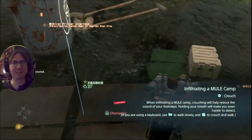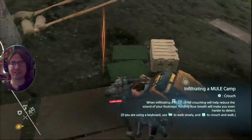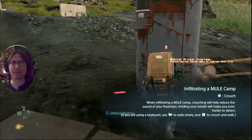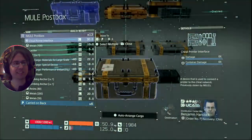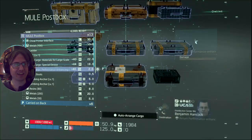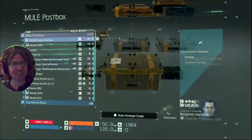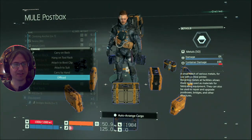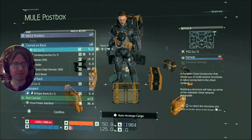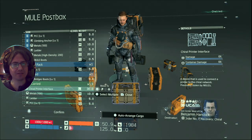Get tied up. Okay. Mule boots. Boots. It's just what I needed. I needed his shoes, his boots, and his jacket. Okay, give me everything. Probably too much stuff. Give me everything. Okay, that we need.